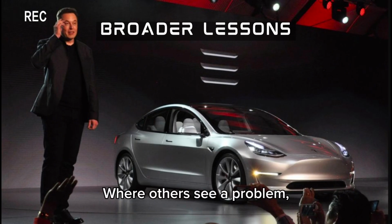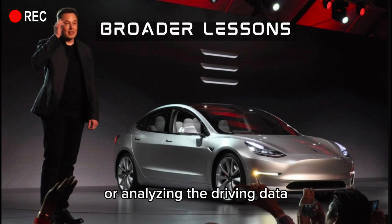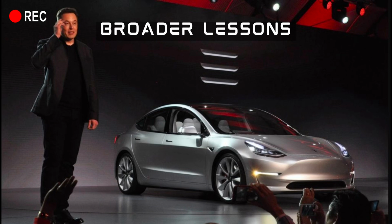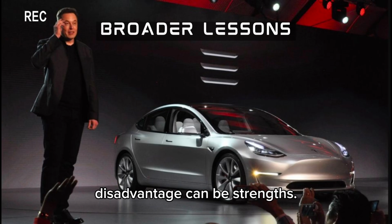Where others see a problem, Tesla proved how data can turn a weakness into strength, whether it is rewriting code to avoid a chip deficit or analyzing the driving data to consistently enhance the level of self-driving abilities. It demonstrates that if data is collected and analyzed, what might be considered disadvantage can be strengths.